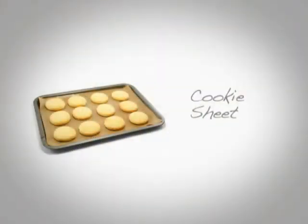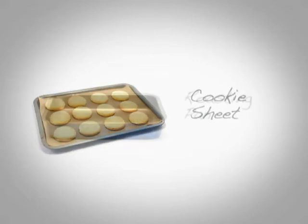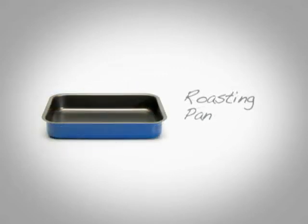That's great. As far as in the oven, you're probably going to need to have a cookie sheet or a baking sheet and a roasting pan. Those are pretty common.